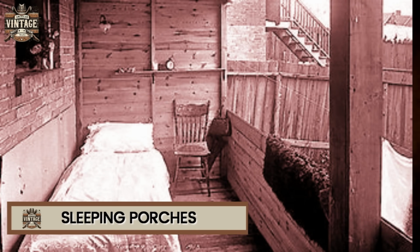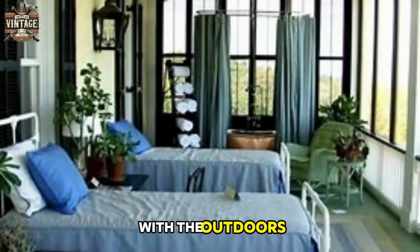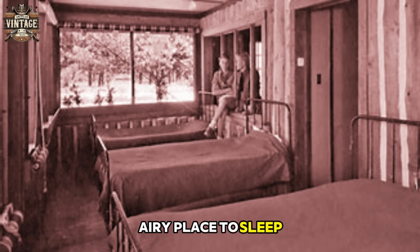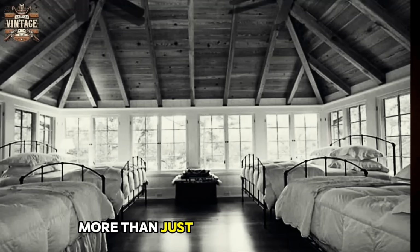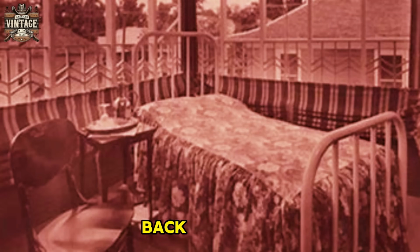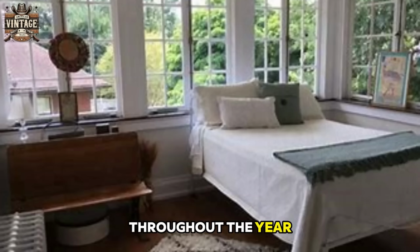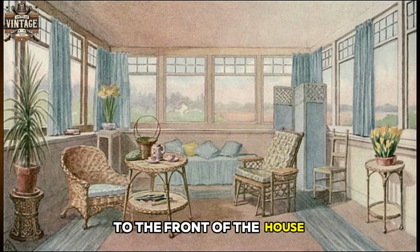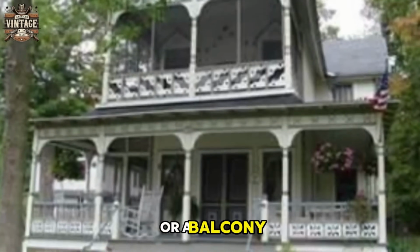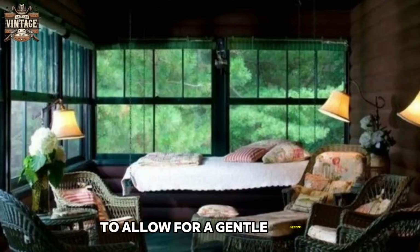Sleeping porches were a charming and practical feature in homes, particularly in warmer climates. These unique spaces, blending the indoors with the outdoors, provided a cool, airy place to sleep during the hot summer months. More than just a seasonal retreat, these porches often served as a healing space for those with health ailments. In fact, doctors back then would recommend patients with tuberculosis to sleep on these porches throughout the year. Not just limited to the front of the house, these porches could be a deck or a balcony, usually enclosed with screens or surrounded by windows to allow for a gentle breeze.